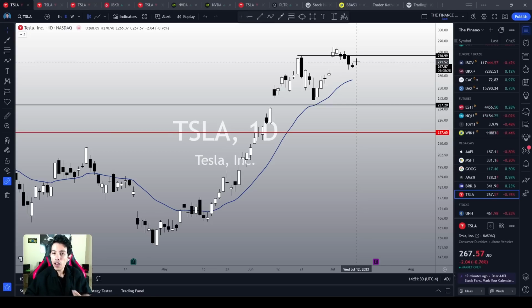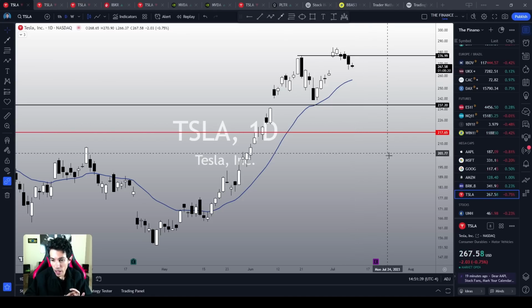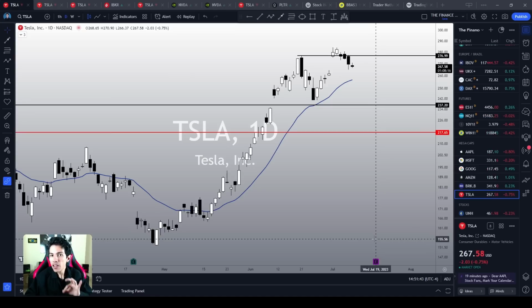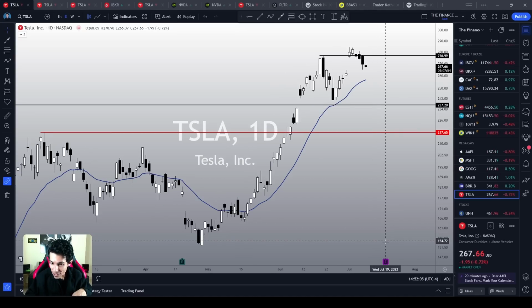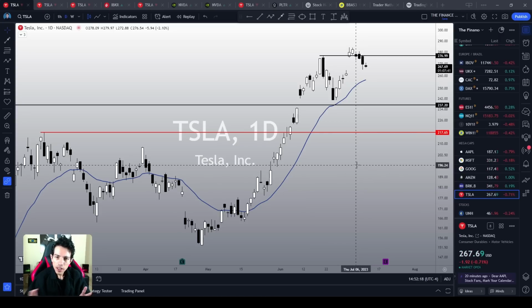But I do have a hunch that even if Tesla corrects to the 21 EMA, that would be just a great signal because we have earnings. We have earnings in 8 days next week. And this could be a very good catalyst, the catalyst that Tesla needs in order to actually reverse and resume the bullish sentiment again.